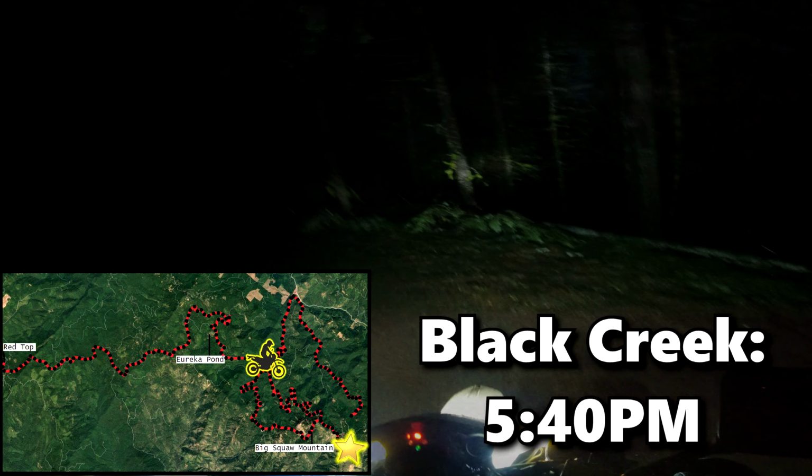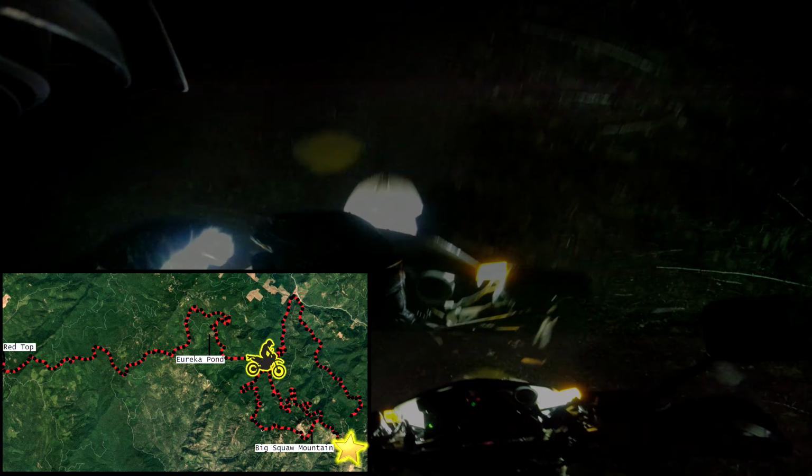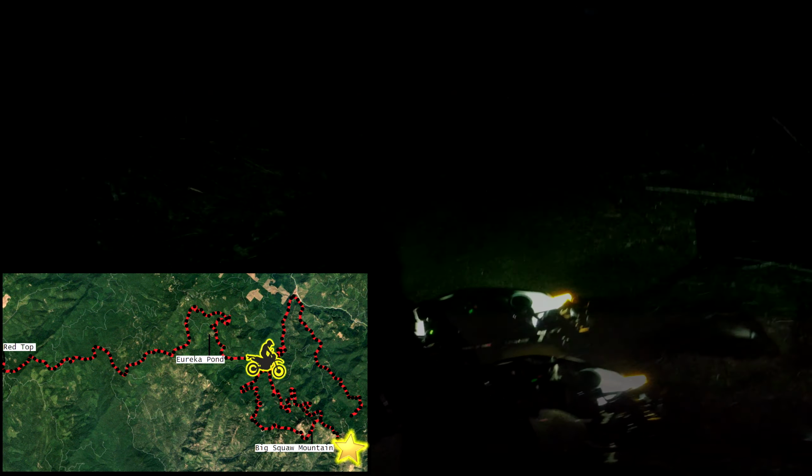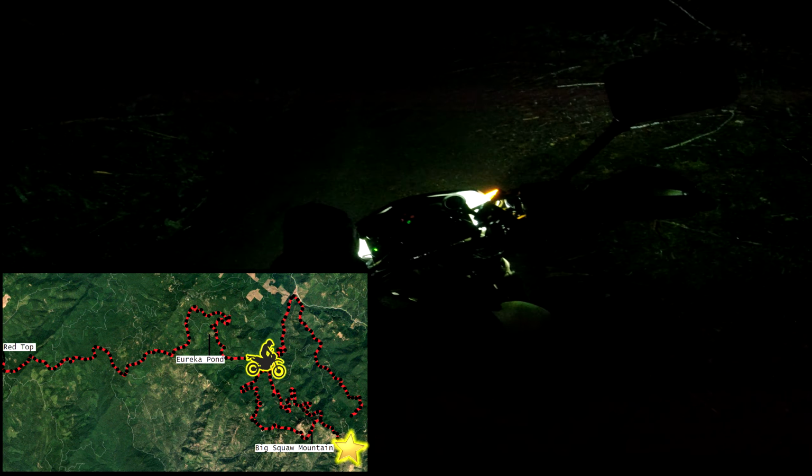Can't see anything, so I wonder if I could see what temperature it is. It's a little bit below 40. From here, I just gotta go maybe a couple more miles and then take the road that goes up to Red Butte. It's about a half hour to Red Top, and then from there, it's about a half hour back home.